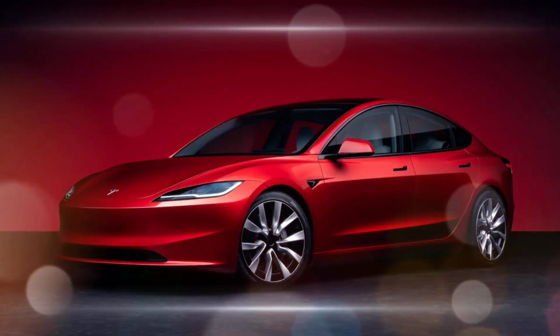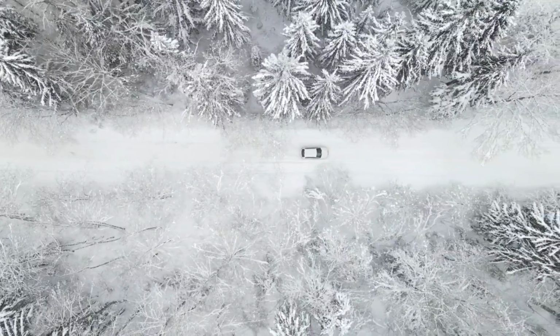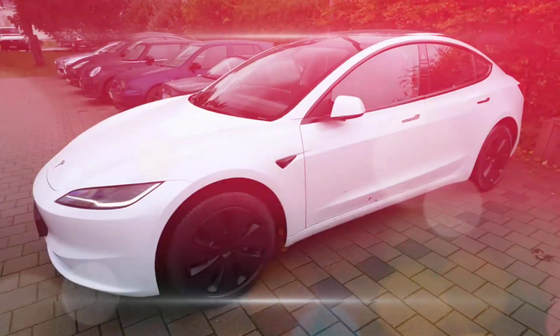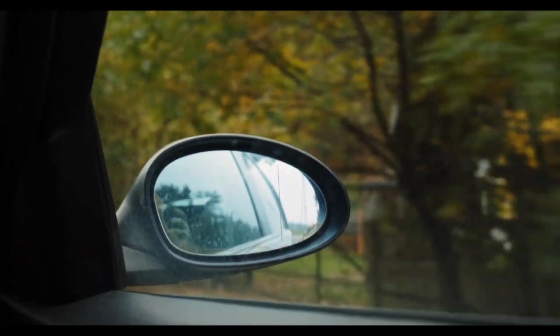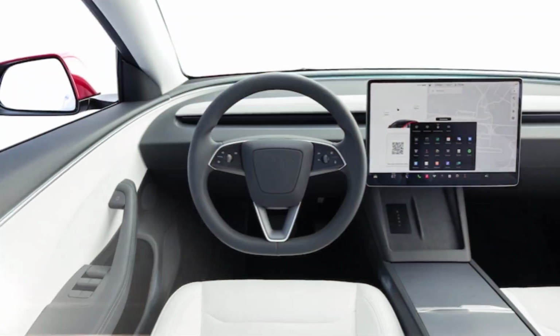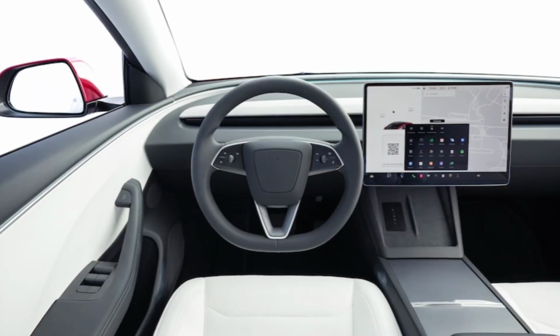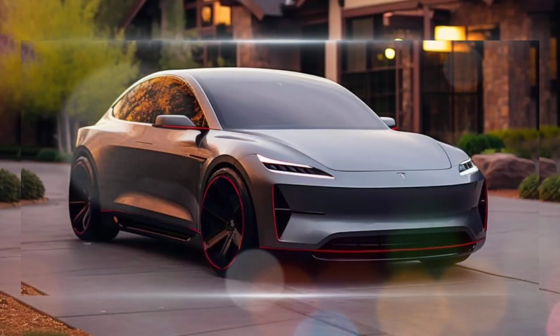Improved build quality. Reports suggest a noticeable improvement in panel gaps and overall build quality, addressing a common criticism of previous Model 3 iterations. Interior, premium materials. The Highland features an upgraded interior with higher quality materials like softer plastics and improved leather seating. This creates a more luxurious and comfortable cabin environment.